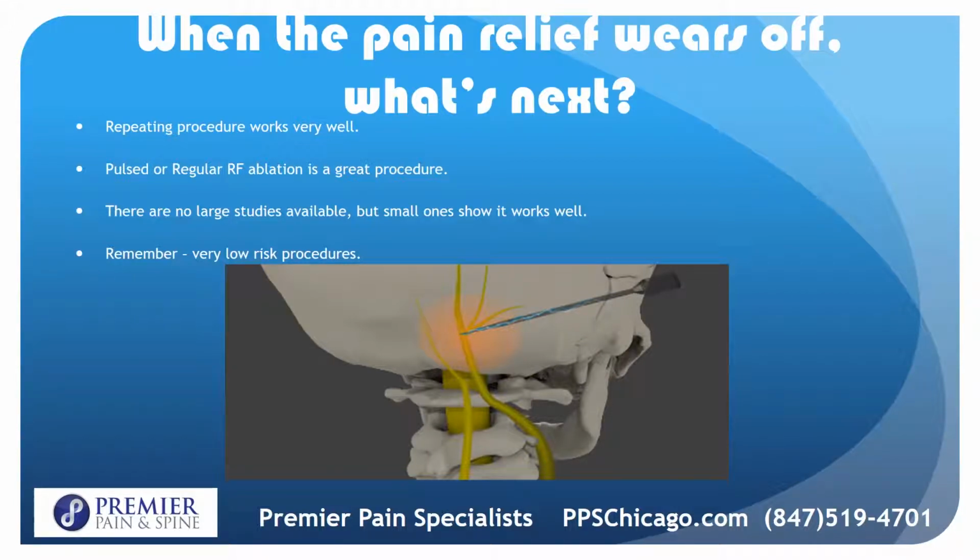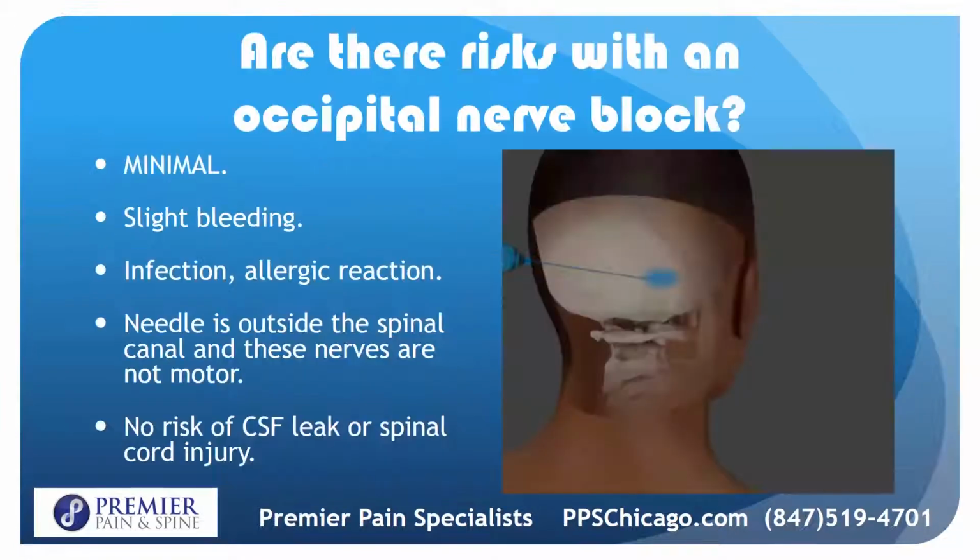There's no motor function, so you're not going to, once again, hurt a person's ability to move their head, okay? Also, this needle does not go in the spinal canal, so you're nowhere close to that. So it's a very low-risk procedure. Small studies have shown these to work really well.